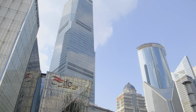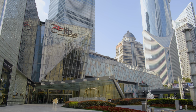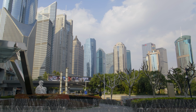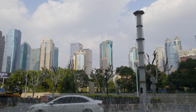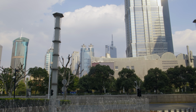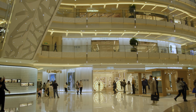Our final stop is the Leica Store at the IFC Mall, right in the heart of Lujiazui. This area is Shanghai's postcard skyline. The city's tallest towers, the famous Oriental Pearl, and some of the most jaw-dropping views in the city. Inside, the IFC Mall is pure luxury.